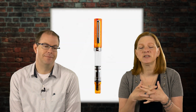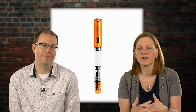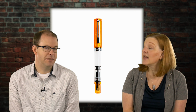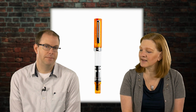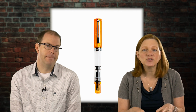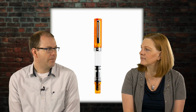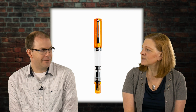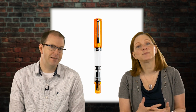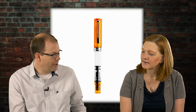What's exciting? TWSBI Ecos in transparent orange. Yes, they are a limited edition. There is a limited number. Whatever's left is left. Grab it before it's gone. It's a nice looking color, if you like orange. It's really sunny and happy, cheery, a nice bright. It's not too dark. It's very, very juicy, Delta orange almost. It's a pretty orange. Delta orange has always made me happy looking at them.